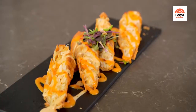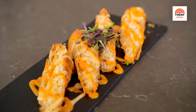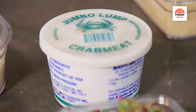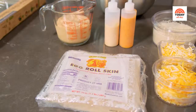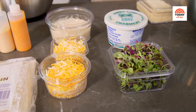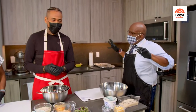spin. And Alex has done just that, turning the classic crab cake into an egg roll. Genius! The ingredients, simple. A pound of jumbo lump crab, panko breadcrumbs, aged cheddar cheese, egg roll wrappers, and a couple of sauces and microgreens to top it off. There's the star of the show, the crab meat. Put on an apron. I've got rubber gloves on. All right. Patient's ready. So how do we get started, Alex?